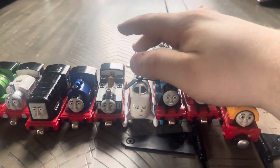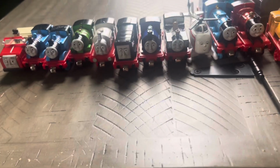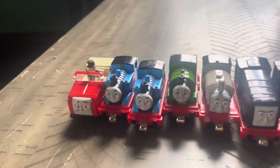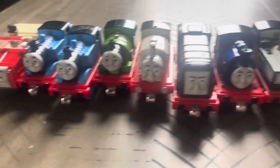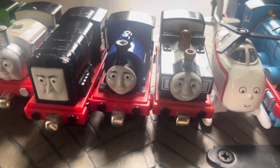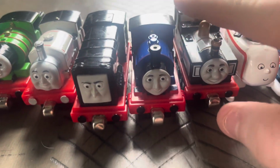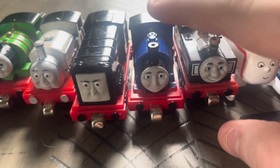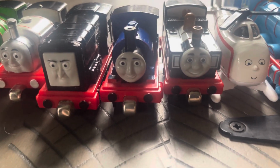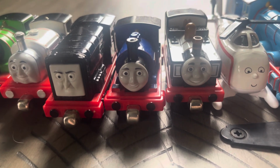Harold Blades rotate. And the others, they're just engines. One of them's an inspection car. But yeah, right here is the 2013 CGI Sir Handel. Sir Handel was redesigned with a CGI face, pretty much before or after Blue Mountain Mystery ended.